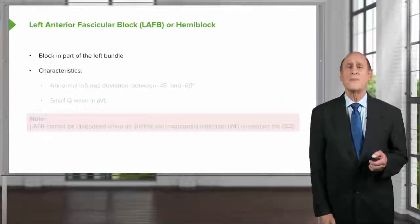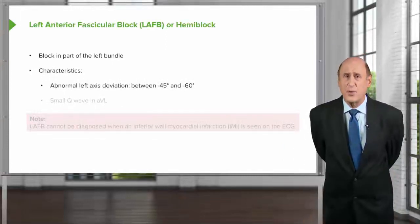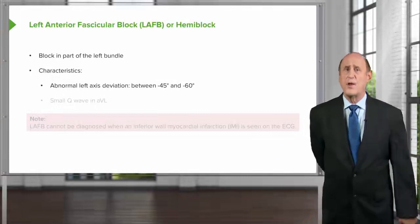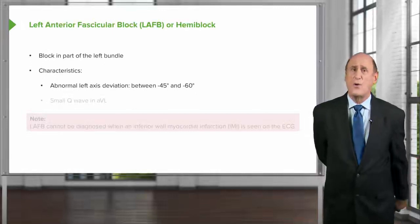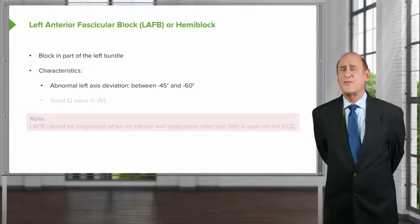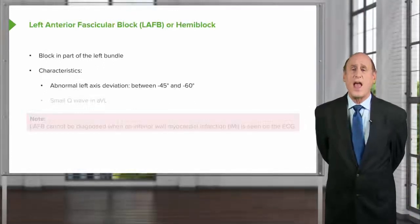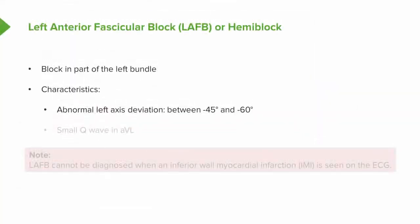Let's look at these. Let's look at the first one. There's the block in the anterior portion of the left bundle, sometimes called the left anterior hemiblock or half block, or the left anterior fascicular block. First thing you see when you knock out the left anterior half of the left bundle is there's a marked axis deviation to more than minus 45 degrees. So minus 45 or minus 60, so up this direction. You see a small Q wave in AVL.